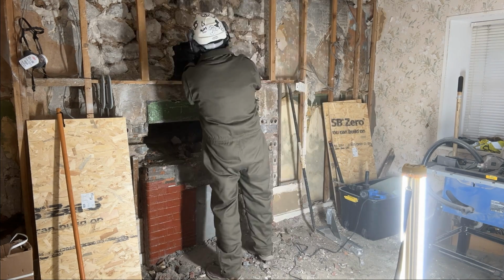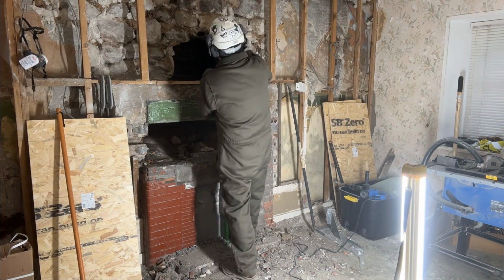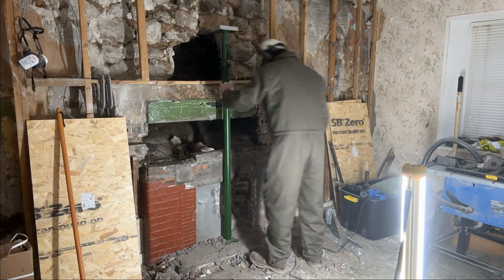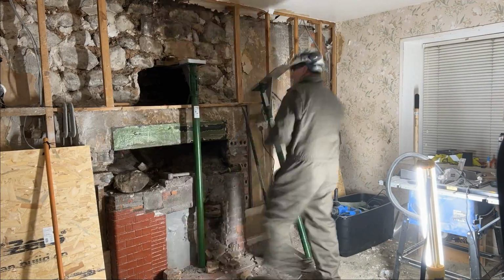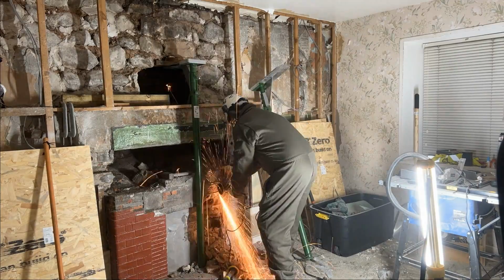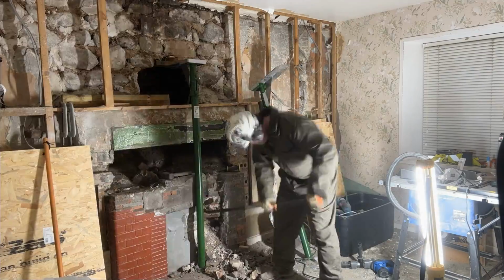Obviously I can't do any more at this point because it's just becoming too unsafe for anybody to actually work under it. It needs proper attention. So anyway, I'll try and get it shored up, and eventually we get to a stage where I'm having to cut through rebar in the fireplace. It's just not budging.